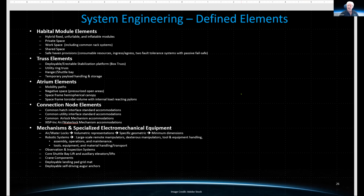Third, this notion of atrium elements. They have to provide for mobility paths. They're a form of, architecturally speaking, negative space. You could think of it as pressurized open areas. There's also the aspect of space frames as hemispherical canopies, and space frames as toroidal volumes with internal load reacting pylons, which comes up in our phase 2 design.